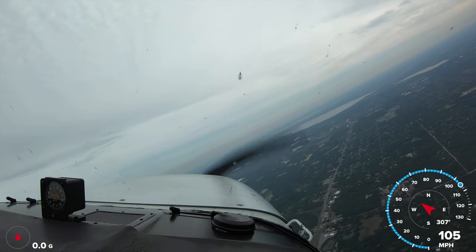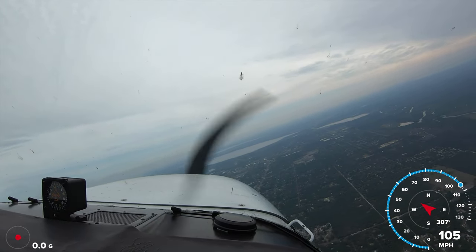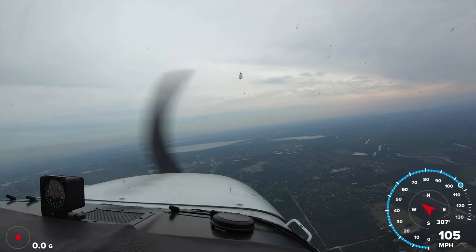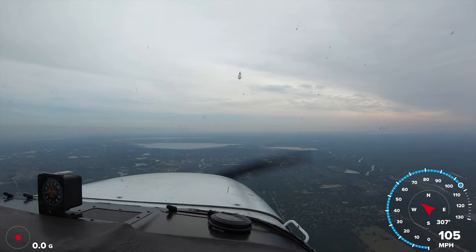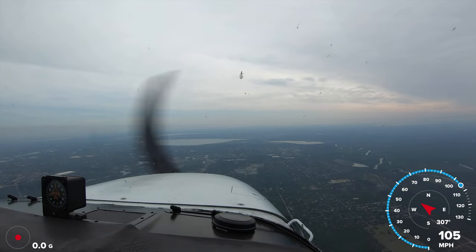You should probably just make a call. Orange City practice area, white-tailed Skyhawk, 3 miles north of the Orange City antennas, 4,000 feet, steep turns. Okay, so area is clear, lights are on, everything's good there. We're going to do one to the left and then one to the right.